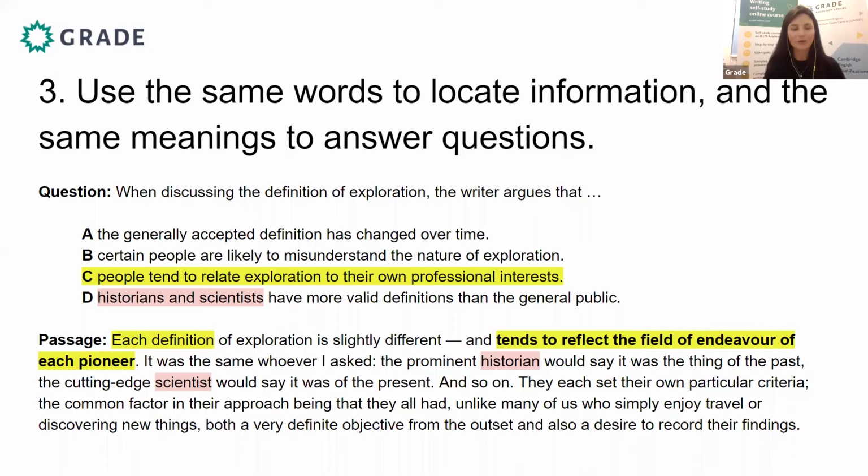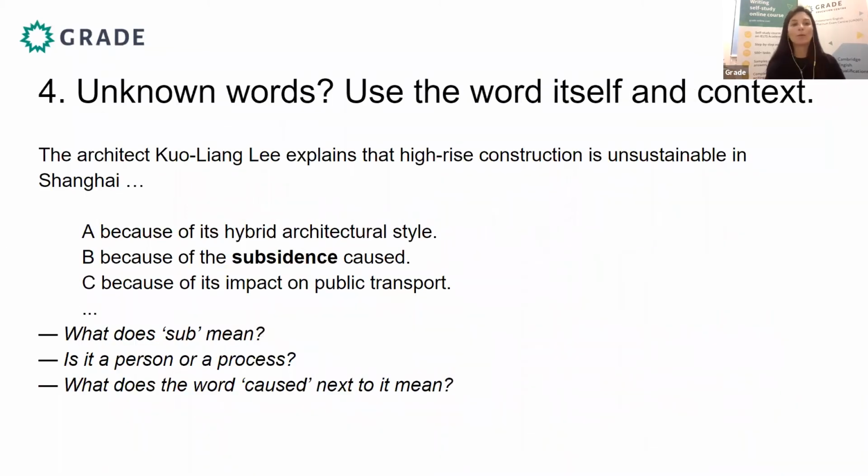Okay, let's move on. So tip number 4 will be dealing with unknown words. Now I know, and my colleagues know, that many candidates and many of our students suffer when they see unknown words. And in the IELTS test, there are lots of terms coming from different areas, different fields. You may have to read about some technical things, about some biological developments or processes, and you can't be an expert in each field. It's impossible. That's why we need some strategies to deal with unknown words.